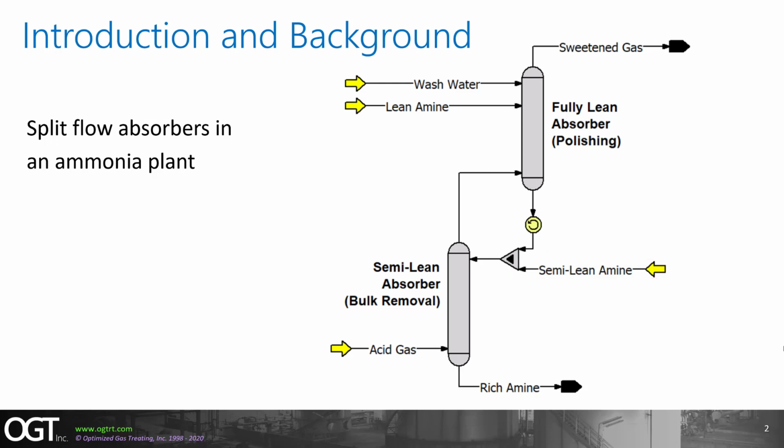The plant's initial design mandated that the semi-lean temperature be at or less than 74 degrees Celsius. Unfortunately, this proved to be unachievable, and the problem was only compounded during the hot summer months. The operators struggled to achieve a semi-lean feed temperature of much less than 84 degrees Celsius, even with the lowest ambient air temperatures, and the plant was only ever able to achieve a treated gas composition of around 10,000 parts per million by volume during this time.